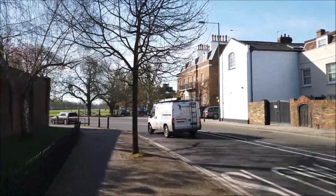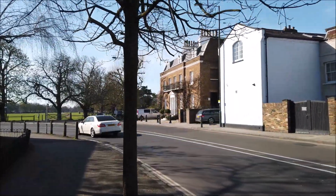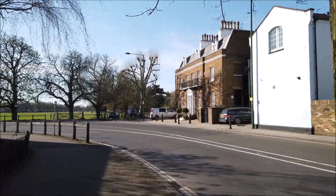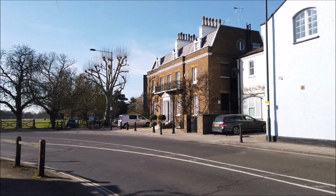So even though we're on a stay at home if you can kind of thing, still a fair amount of traffic coming through here. So as you can imagine, on a normal day it'd be pretty busy through here.